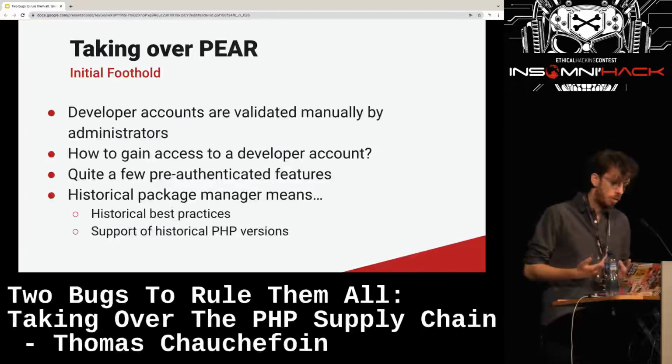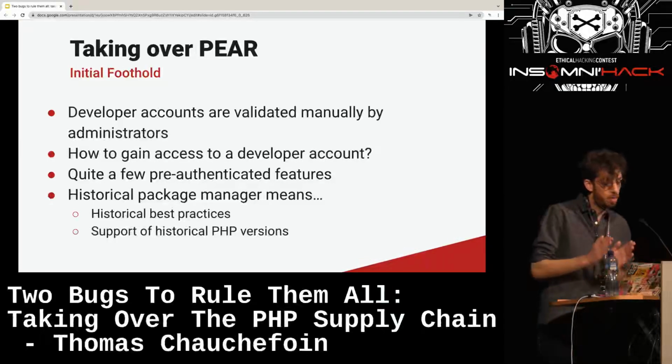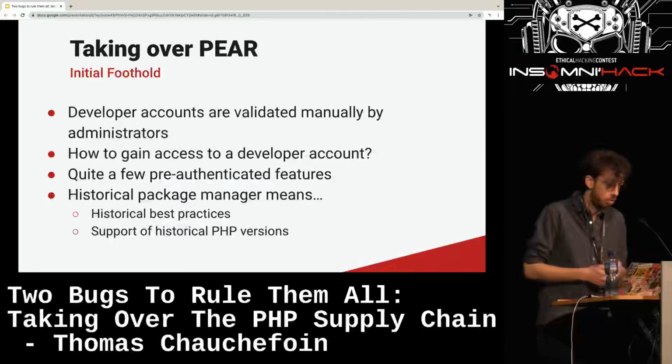Also, a historical package manager developed in 1999 means it's using historical best practice, so maybe things are still wrong nowadays. And it also supports historical PHP versions, which is really great because some vulnerabilities in PHP, we could exploit them up until some version, and now it's getting harder and harder. So maybe there is also some room for mistakes here.